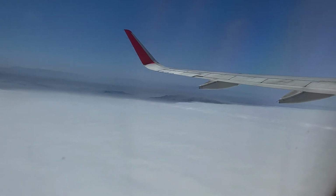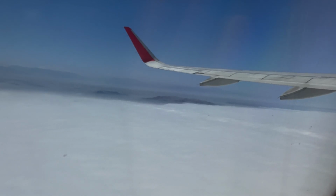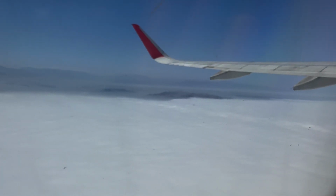Here in the Lima area, we're finally out of the clouds, and in the distance, we can see the Andes mountain range, which runs along the western side of South America and through Peru. Here's a fun fact about the Andes.